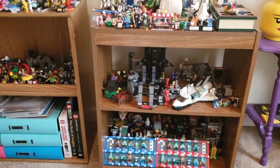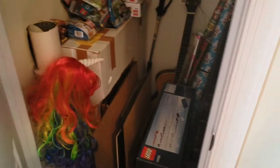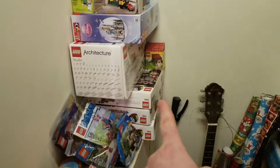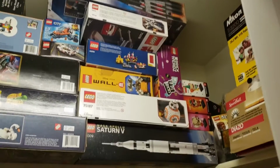A couple levels. In the back of that bottom shelf is a lot of the holiday sets. And then I organized the closet in here. Move my tripod. So I got big sets down here. Couple poly bags, games, architecture sets, little promotional guys, extra minifigures and stuff. And then my backlog. Plus that and that. So, yeah, that is my Lego room now. I love it. I'm very excited about it. And I can't wait to add a bunch more stuff to it.